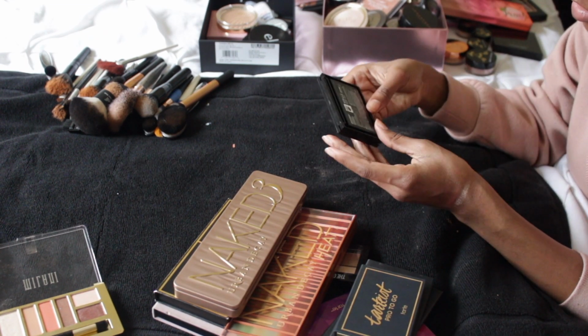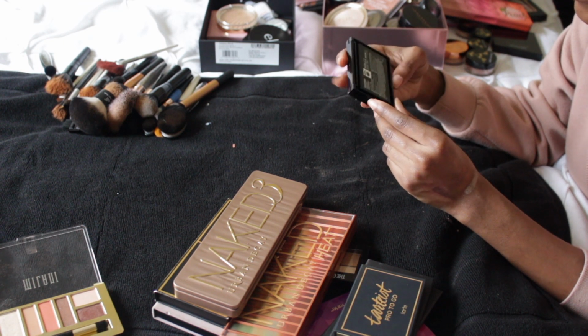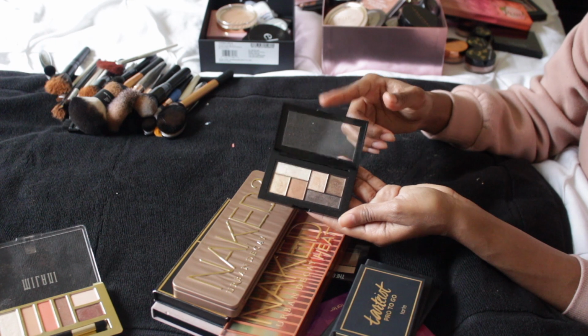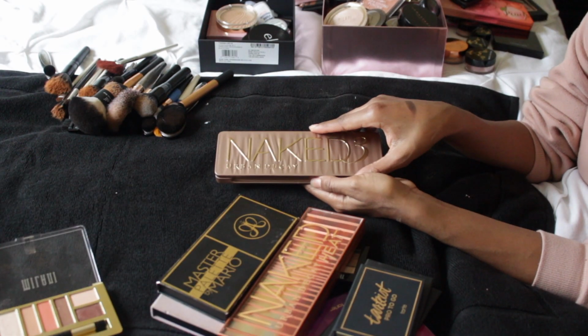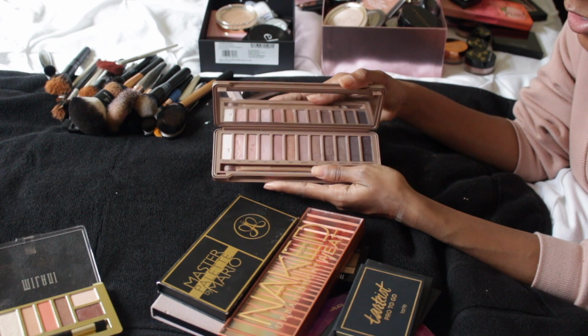Okay, next I have this Maybelline The City Mini palette in the colors Rooftop Bronzes. This palette is very, very good. I love this palette so much. I highly recommend this for a drugstore palette. Next I have my Urban Decay Naked 3 palette. I've really been liking this a lot lately, so I'm going to keep it.